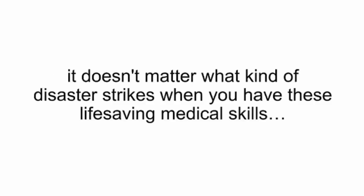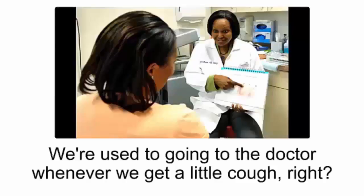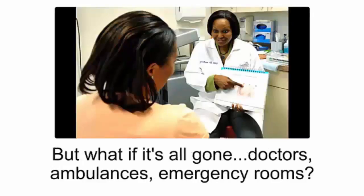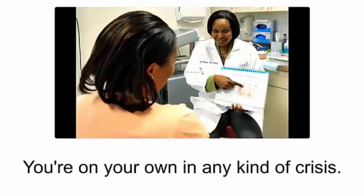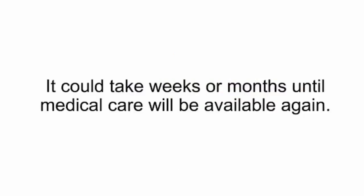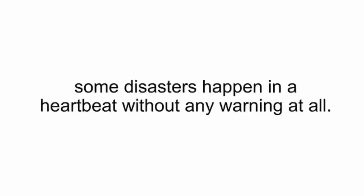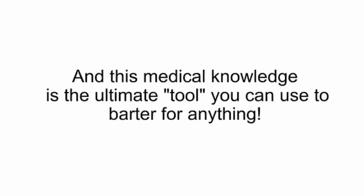It doesn't matter what kind of disaster strikes when you have these life-saving medical skills. We're used to going to the doctor whenever we get a little cough, right? Or go to an emergency room for something more serious. But what if it's all gone? Doctors, ambulances, emergency rooms? You're on your own in any kind of crisis. It could take weeks or months until medical care will be available again, and you can't wait until disaster pounds on your door to prepare. Some disasters happen in a heartbeat without any warning at all. And this medical knowledge is the ultimate tool you can use to barter for anything. You'll have the upper hand on anyone.